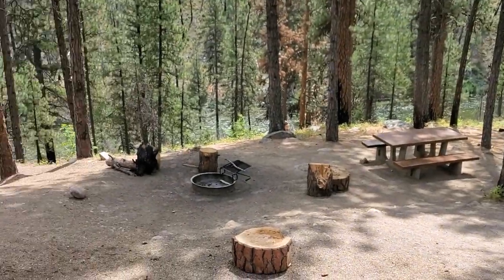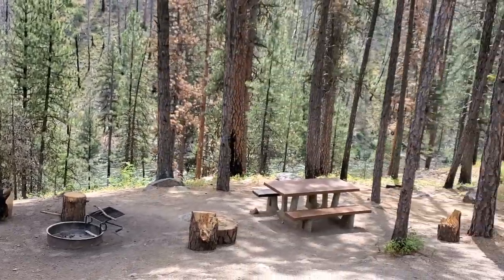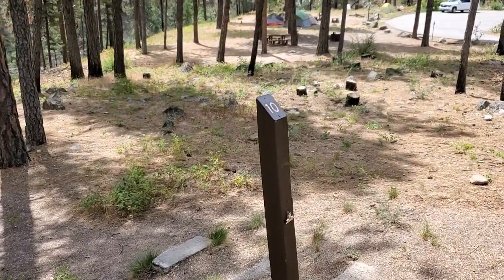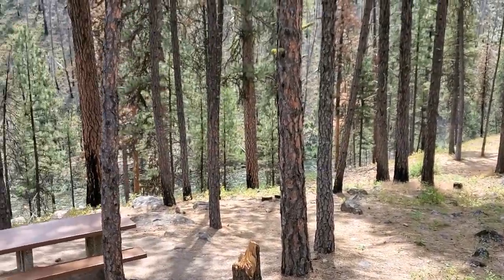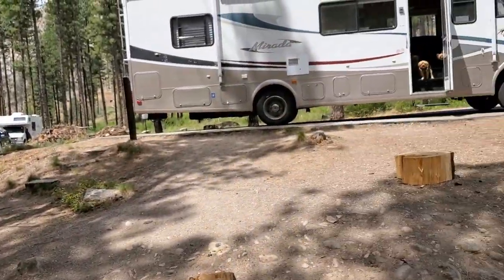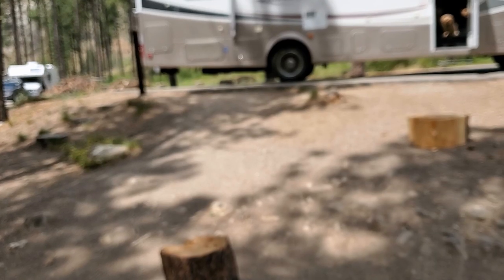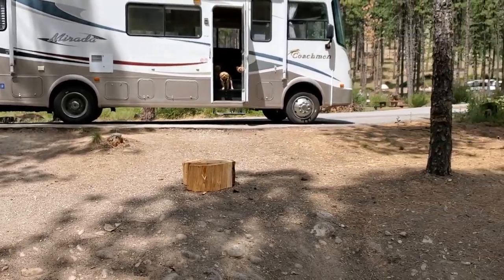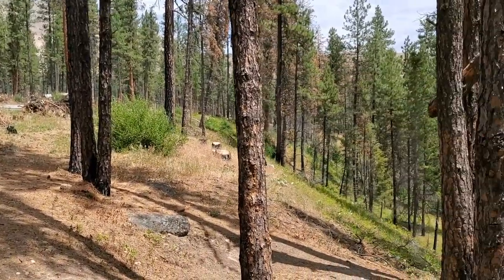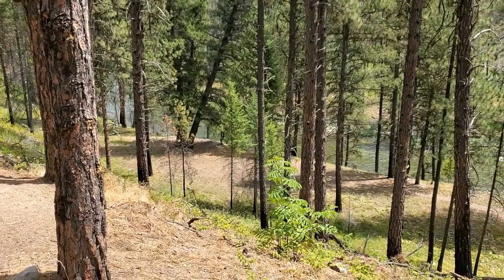Let's see what we got here. Oh my goodness. Campsite 10. Look at that river. Looks like this is about as close as we can get. Had to put two levelers under that tire on this side. Got good sun for the solar. Quite a view of that river.